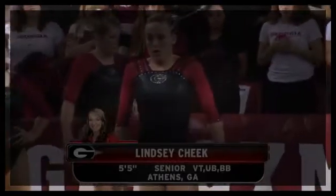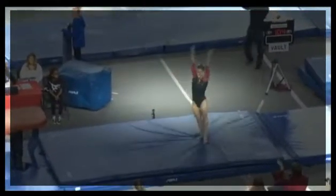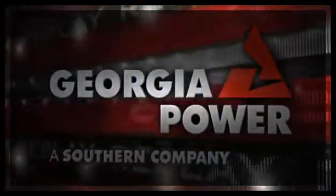And now Lindsey Cheek, the senior, up fifth for Georgia. Brilliant season going. Approaches the table. Yurchenko layout. Oh boy, how about that one? Just every time like that. It's incredible. You know exactly what you are going to get when you watch Lindsey Cheek compete. Now, great vault.